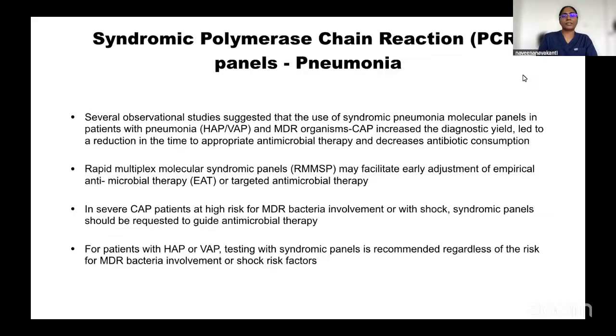So we come to the syndromic polymerase chain reaction panels in pneumonia. There are several observational studies which suggest that the syndromic pneumonia molecular panels in patients with pneumonia, whether it is community-acquired, multi-drug resistant, or ventilator-associated pneumonia, increase the diagnostic yield, and it leads to a reduction in time to appropriate antimicrobial therapy and decreases antibiotic consumption.